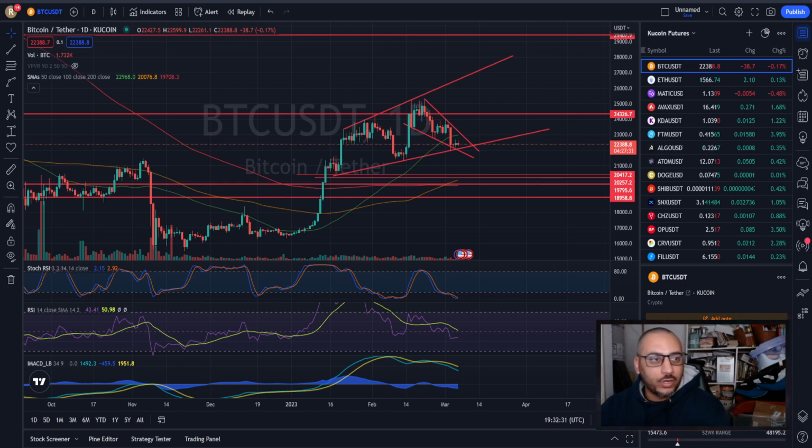So right now we are going to do some TA on Bitcoin, but we're going to do a slightly deeper dive. We're going to look at the Bitcoin chart against USDT. We're also going to look at Bitcoin Bitfinex futures, and we're going to look at total market cap. So this should be a fun one. Let's see what we could expect out of Bitcoin.